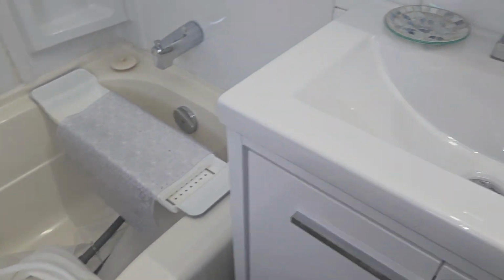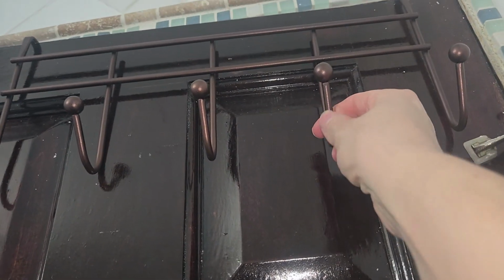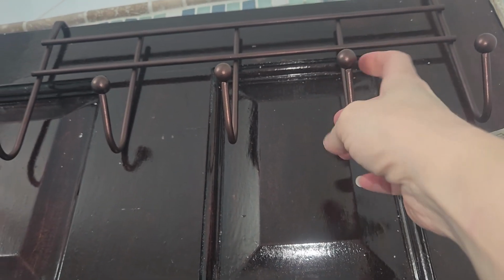And then on the back of the door, I have this bronze, kind of dark brown, whatever you want to call it. It has the 5 hooks. This is what we use to hang up our bath towels.